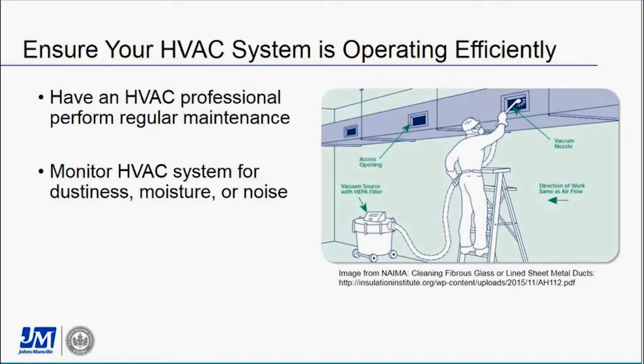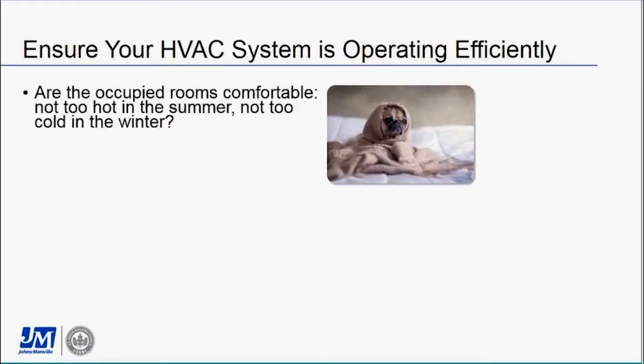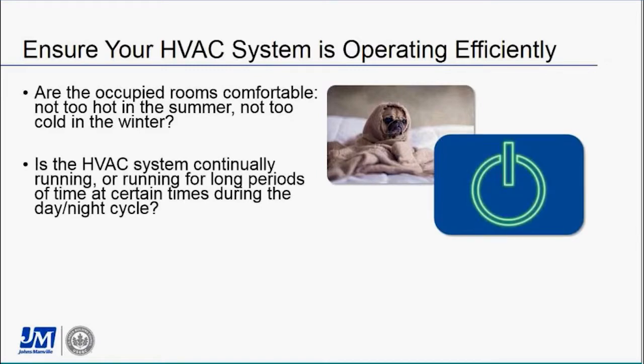To ensure that the insulated HVAC system is running efficiently, the duct insulation can be cleaned and the equipment inspected and monitored routinely. The HVAC system can be monitored for unusual dustiness, moisture, or noise. Empirically, the occupants within the building may indicate that the occupied rooms are comfortable or too hot or too cold, or they may notice when the system is running for too long a period of time or at a time when it is not needed.